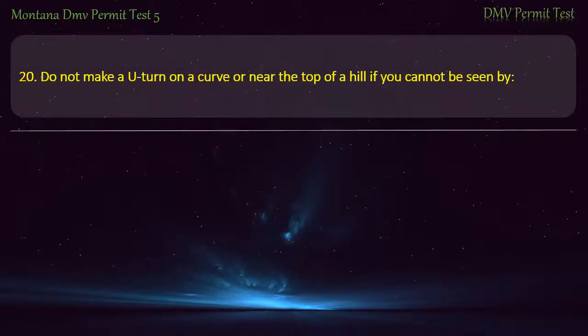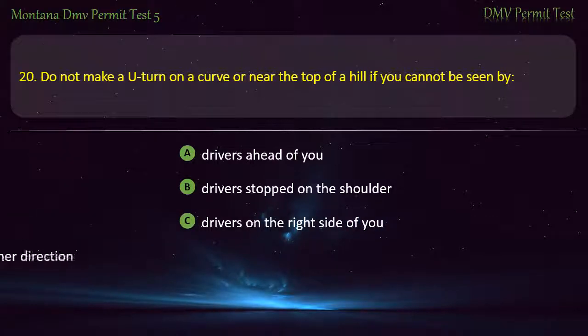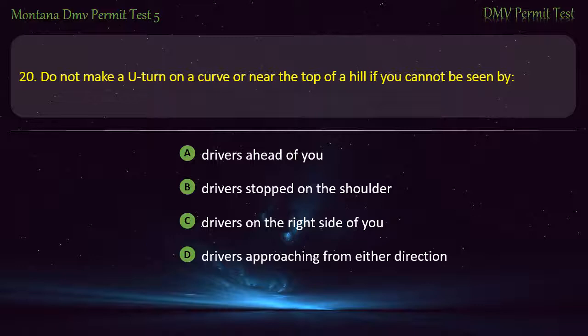Question 20. Do not make a U-turn on a curve or near the top of a hill if you cannot be seen by drivers ahead of you, drivers stopped on the shoulder, drivers on the right side of you, drivers approaching from either direction. Answer: drivers approaching from either direction.